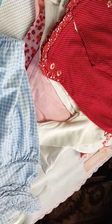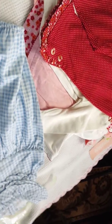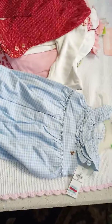Okay, and I have a Ralph Lauren. You probably have to have a big toddler for this. This is an actual, oh, it says 6 months. It looks bigger to me than 6 months, but I think their clothes run pretty big. And this is the back, and I am asking $10 for this.